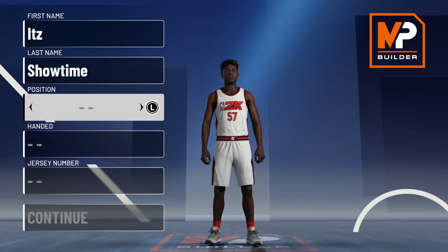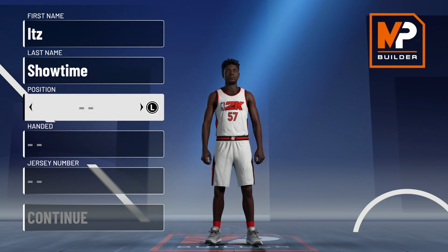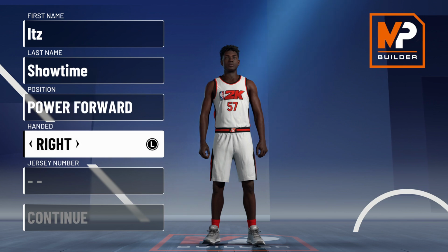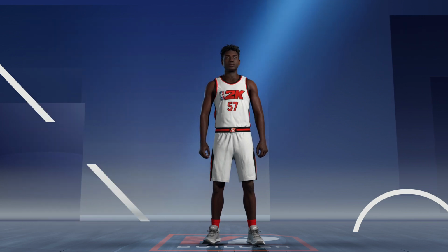With this build, you can create a shot for yourself, help your guard out, free him up a bit, space out the court with the pops. With all that being said, guys, we'll move on to the actual build. For the position, you guys are going to go power forward. Handedness doesn't really matter. I love to go left when I'm shooting the ball a lot.